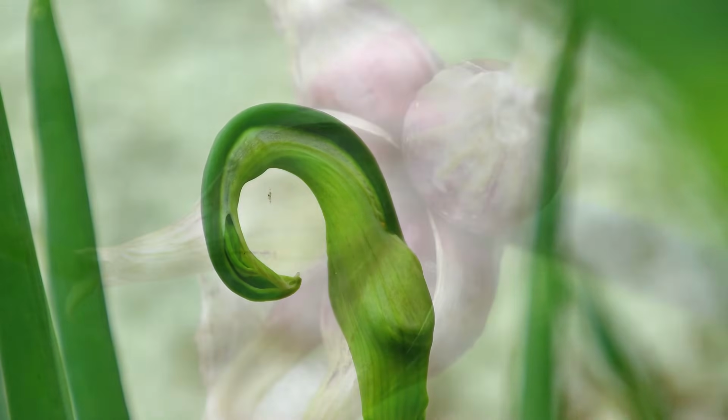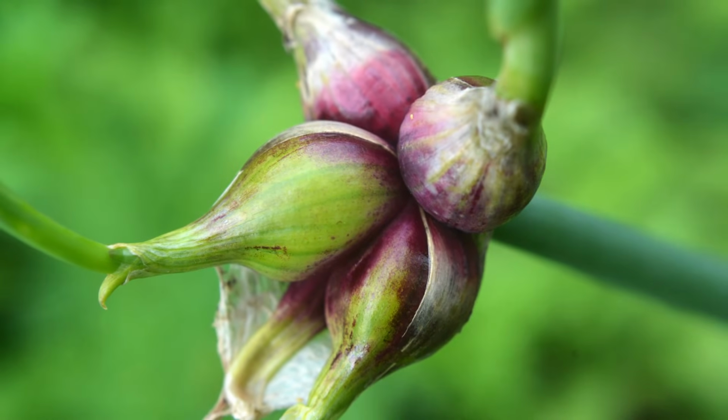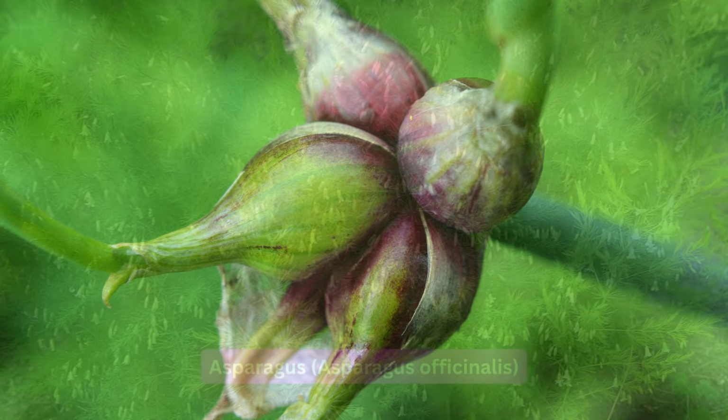Even in winter it stands tall, no hiding. Raw, fried, pickled, you'll never run out. One plant is enough to start an onion dynasty.